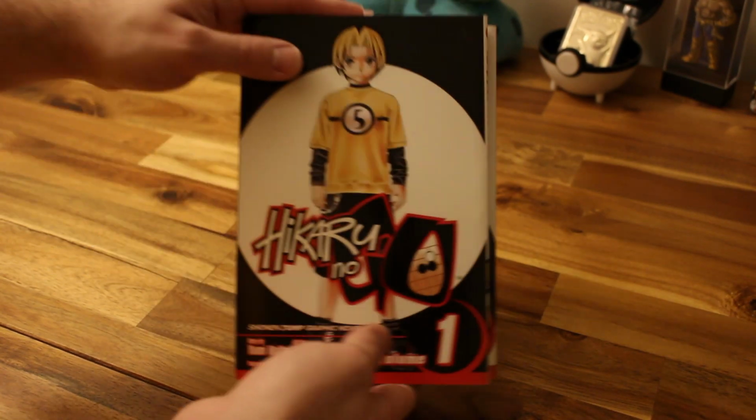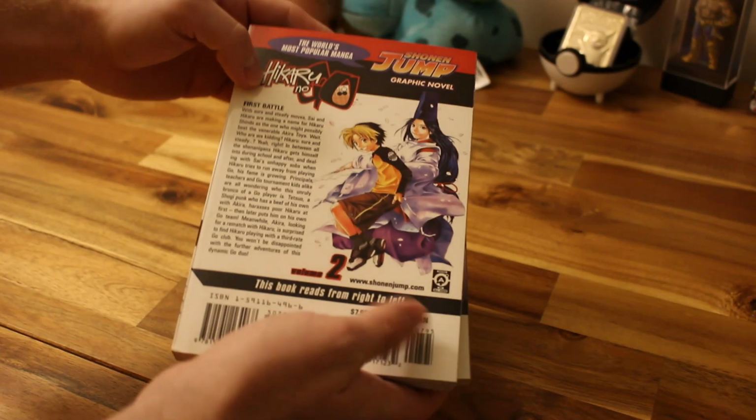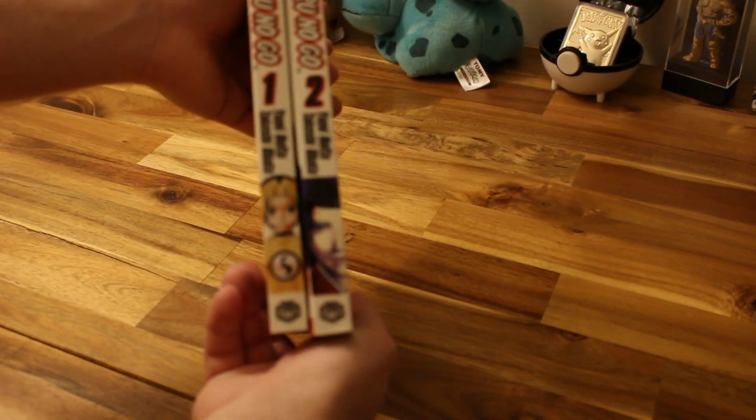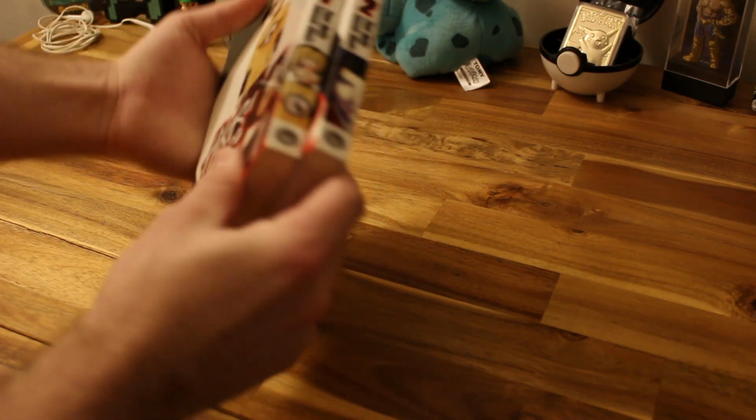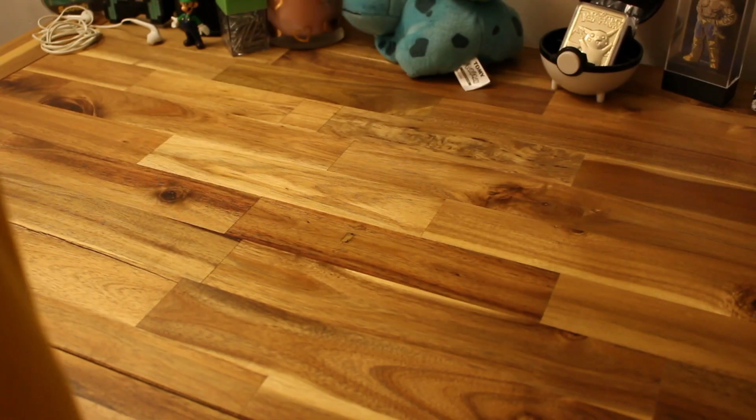But yeah, I want to get back into this one and finish this one. I never finished this, so I'm excited. That's one of my 2021 goals, is to collect and finish this. So I'm happy about that. But yeah, Hikaru no Go 1 and 2.